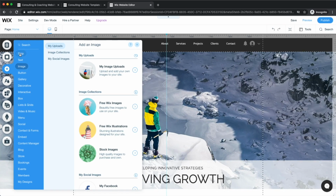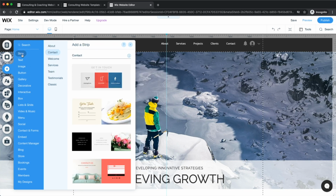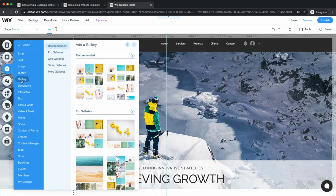Now I'm going to click on add on the left side. Here is where you can add all kinds of elements to your website. On your own time, you probably want to go through each of these items and see what's possible on your website, because Wix has tons of customization options, a lot more than I can cover in this video. But right now, again, we want to put in our logo, which is an image.